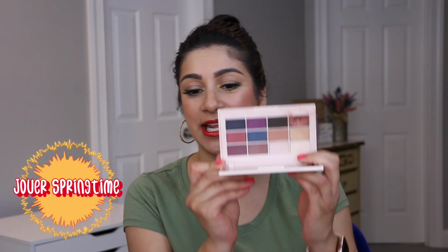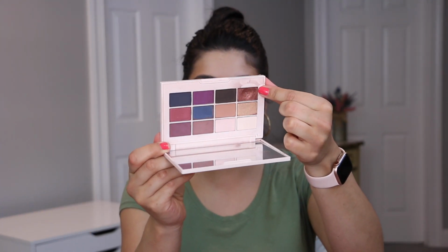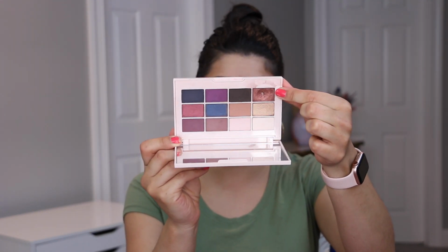Up next, I'm very proud to at least show you guys some palettes that do have pan because of my Pan Those Eyeshadows, which I will continue to always do since I find that to be a lot of fun. This is my Jouer Springtime in Paris palette. Now this is something recent. If you've been following me on my journey with my Pan Those Eyeshadows, you would have seen this already. But I have hit pan on one shade in here, and it was a really nice shade, I gotta tell you. Like, Jouer has really good formula for powder, so I'm happy that this looks like I dabbled into it.